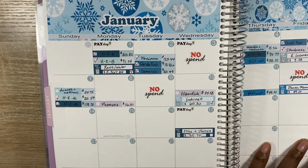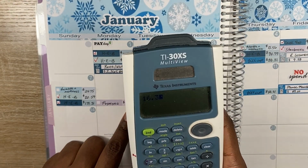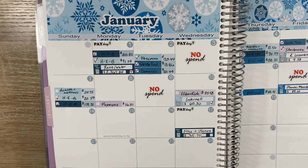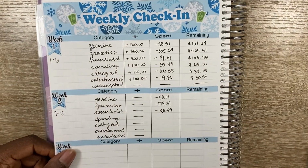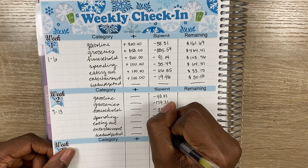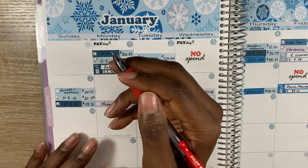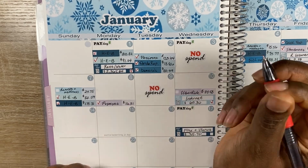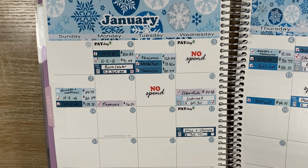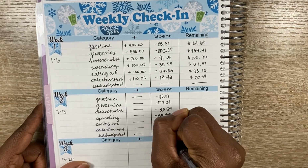Then I had 2 personal spending, so that was the $16.31 plus the $34.58. So that's a total of $50.89. Eating out. No eating out. But let me check off the personal spending. And there was also no entertainment. So nothing here, nothing there.